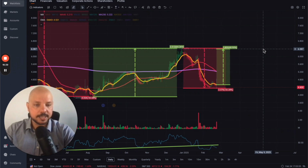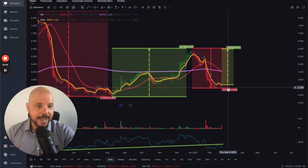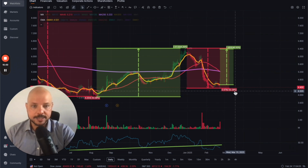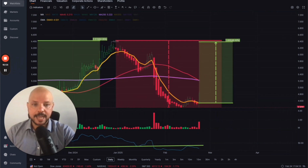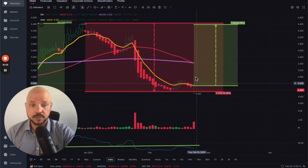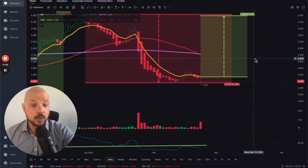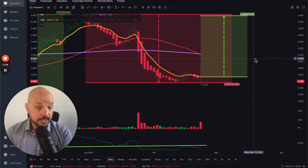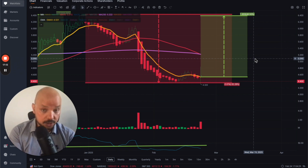We'll probably see a lot of short traders covering their positions, if not now, most likely around $4, provided that Kogan falls further. I would say most likely around $4. But this looks like a pretty good reversal candle to me on the Heikin Ashi. Obviously, we want to see what the next couple of days will bring in order to have full confirmation that it is indeed a reversal.